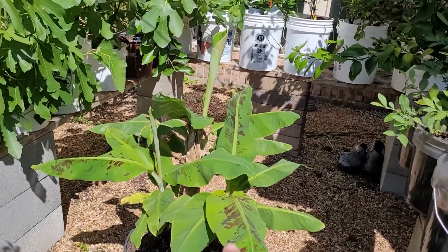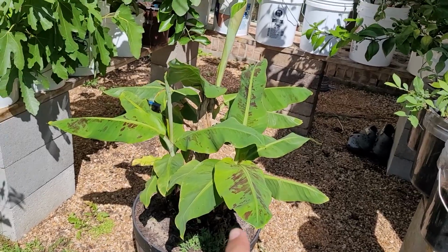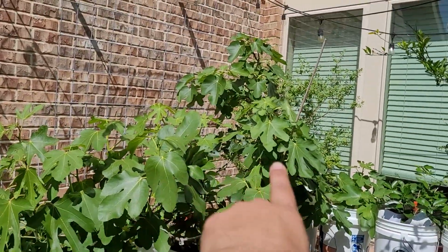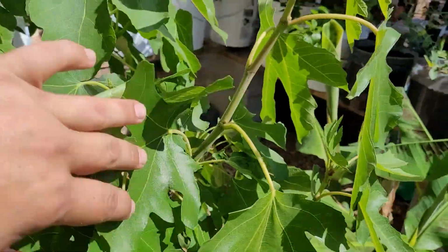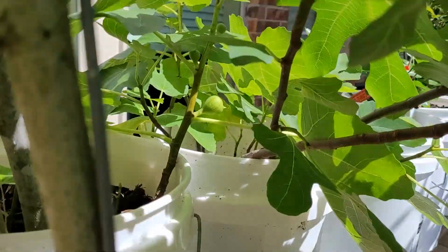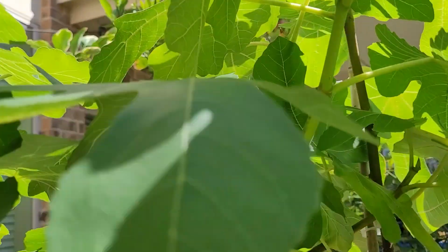All right, so right there, the banana tree. This is a dwarf banana tree. I thought it died over the winter, but nope, that thing's coming on strong. This fig forest right here is doing so good. We got baby figs everywhere on these plants, all through here. Like you can see right there, more figs right there. So the fig forest is doing really well.